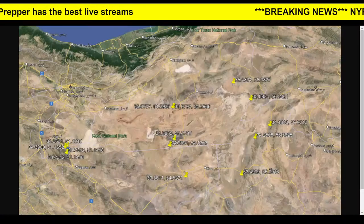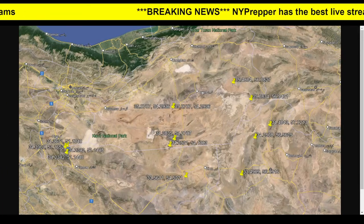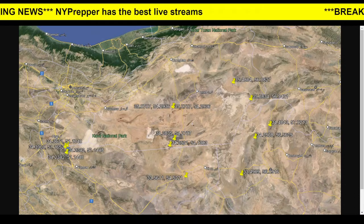This is the suspected missile launch site where Iran is going to launch their missiles. This area right here, east-southeast of Tehran.